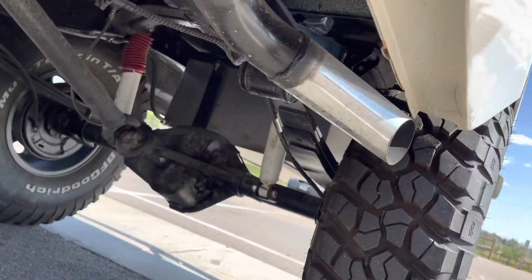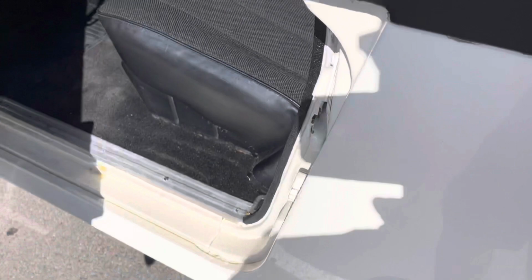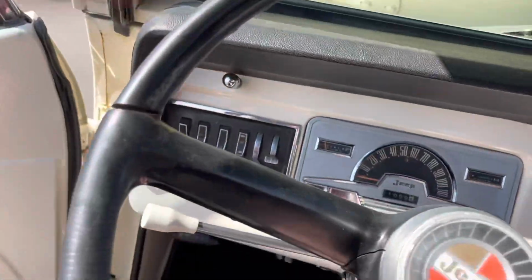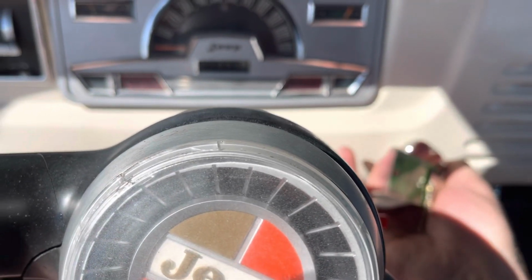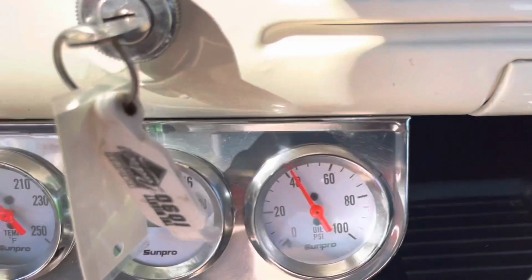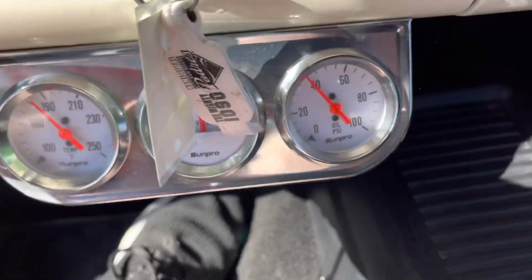Also has custom side exit dual exhaust on both sides. It actually sounds really mean. Let's fire it up real quick here. Good oil pressure at idle. It is at operating temperature.